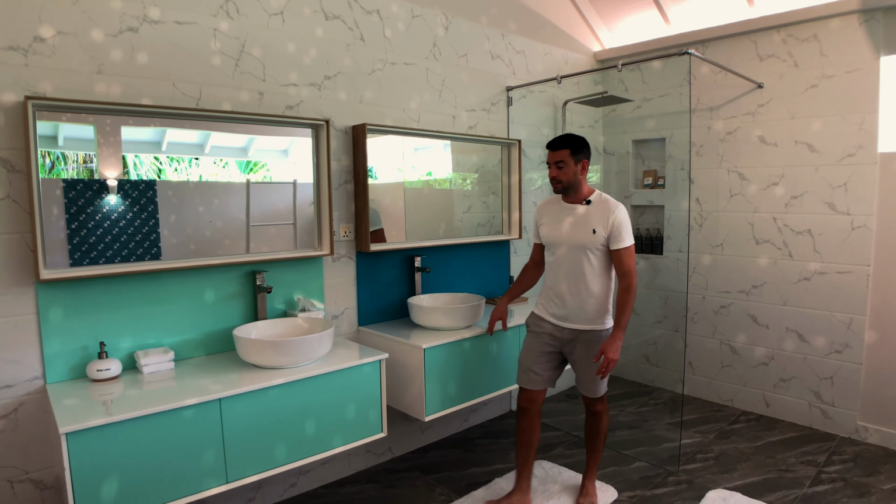Which is extremely bright, which is what you want, full sun. And if we come round here, you'll get a lovely view back to the villa behind me.